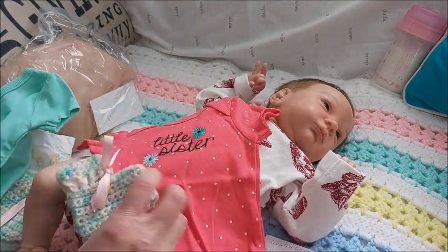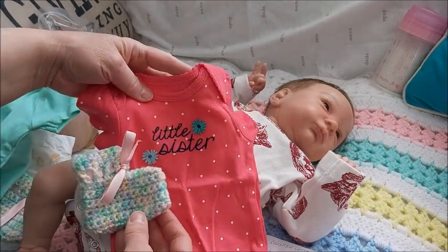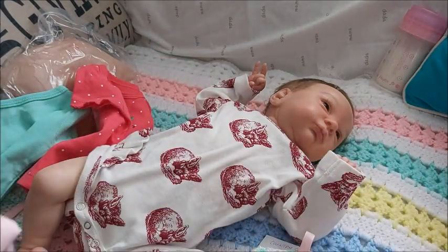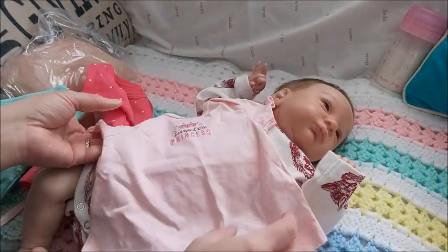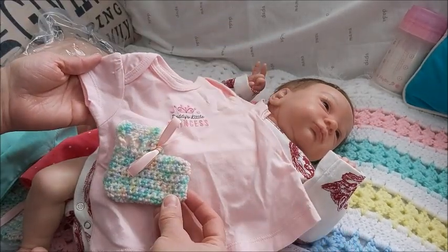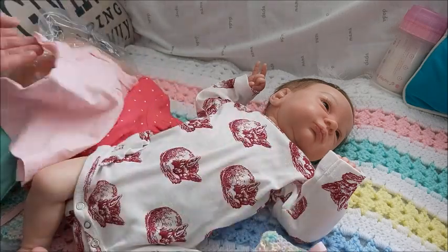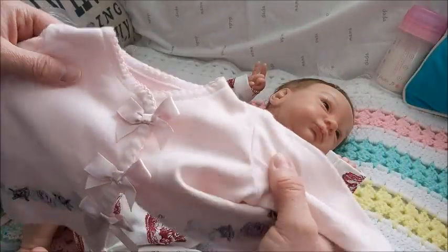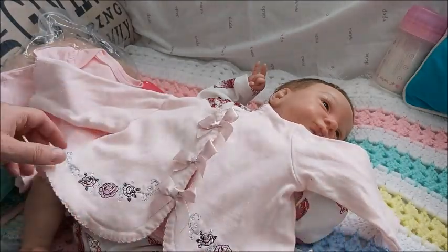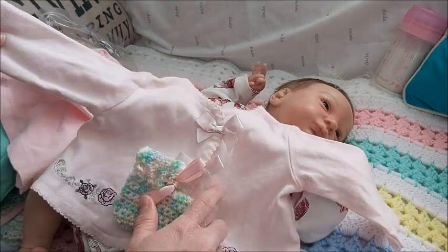Or there's this one. It's this little sister. Or it has fluff on it. There's a light pink one, the little princess, which looks really sweet because the bow matches. Or I also have this one that could open and show her belly more. I don't know. I was thinking this one initially.